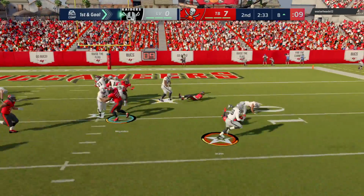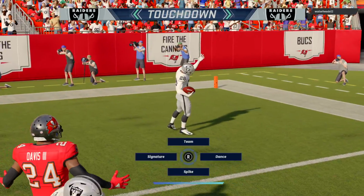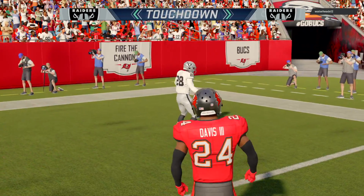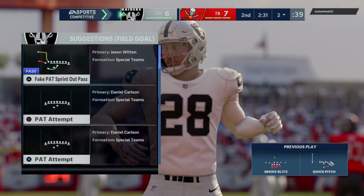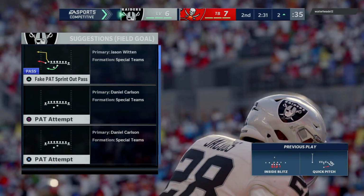Here's Jacobs. And he'll take it into the end zone for a Raider touchdown. Touchdown. An 8-yard touchdown run. And the Raiders, they're within an extra point of tying this thing up.